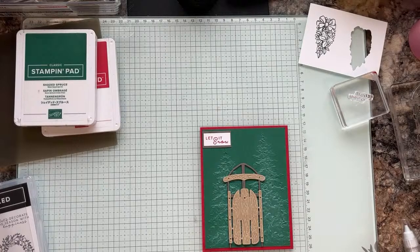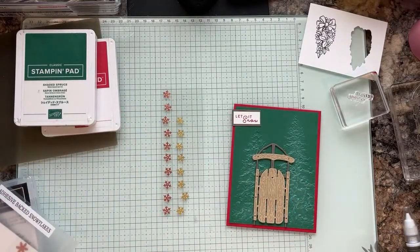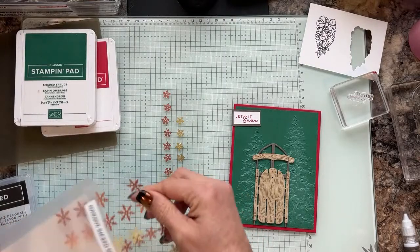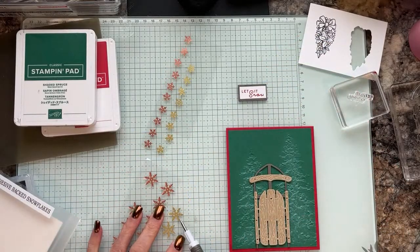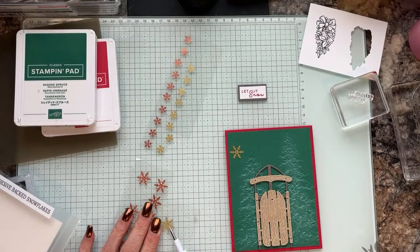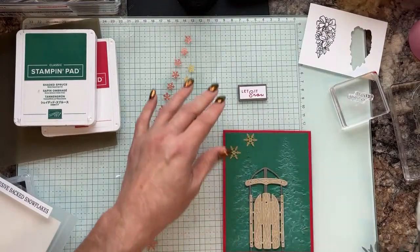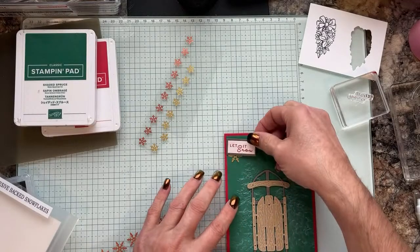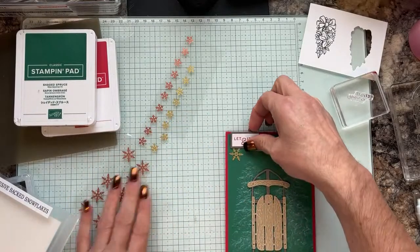Let's just grab, grabbing our adhesive back snowflakes. I want to do something with this before adhering it down. I add this here. Add another one right there, in hopes that it's going to line up. A little bit of the snowflake showing underneath. I think that's good enough anyway.